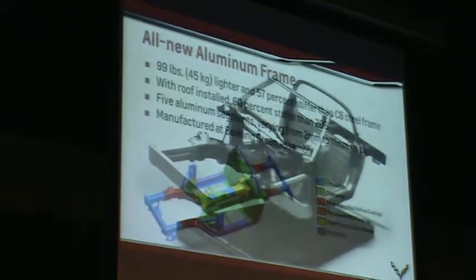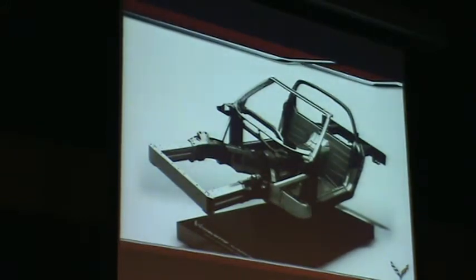The joining technologies are all state-of-the-art. That's all been put together across the street in Bowling Green. It's really cool to look at. I mean, a lot of it is human-free.